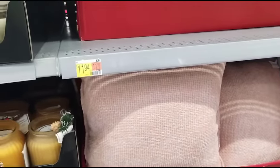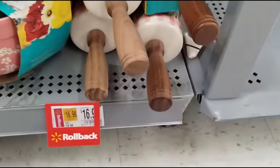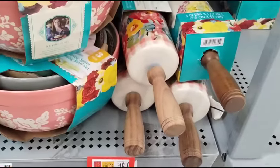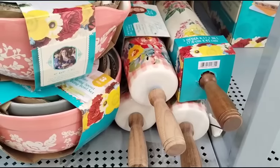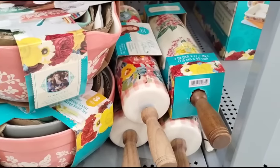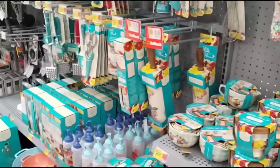Oh, check out the Ross video. That's a good one, too. All right, and they also have the rolling pins. They were $18.98, but now they're $16.98. It's not much of a rollback, but hey, it's better than paying full price. Anyways, I love my rolling pin. Not that I ever use it to roll anything, but that's beside the point. Just saying that I like my rolling pin. All right.